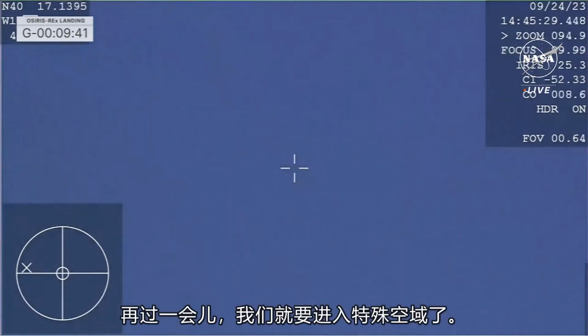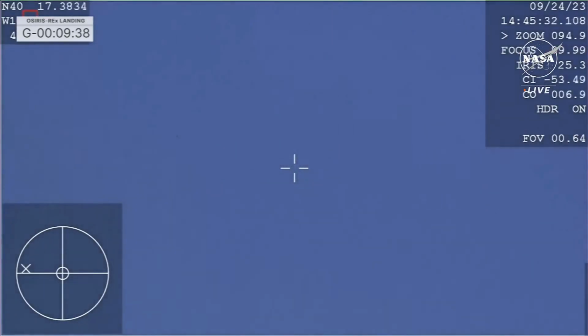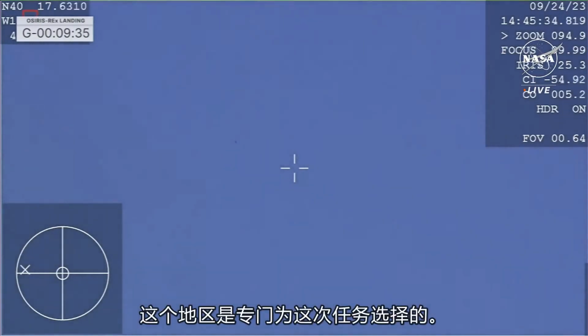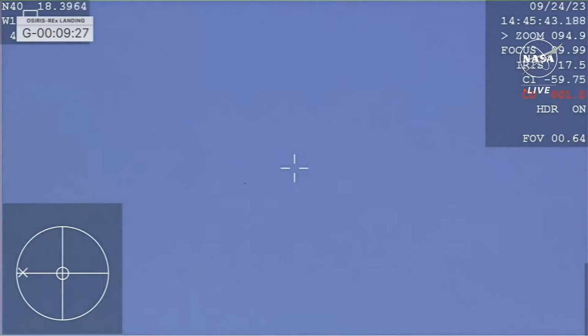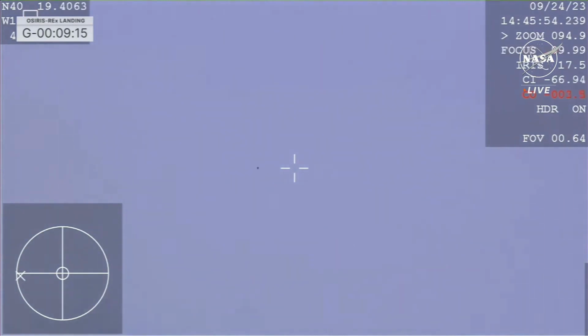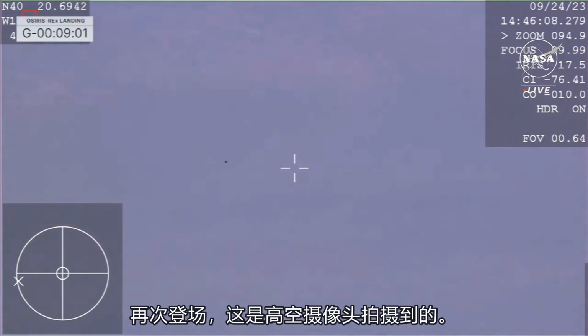And in just a few moments, we should be entering into special use airspace. This area was specifically chosen for this mission. It's a wide open, vast desert space, relatively flat, perfect to land this sample today. We did, as I mentioned, have a couple days of rain here leading up to this event, so the ground is a little bit soft. You can see our SRC. Streaking in. This is from our high altitude cam.